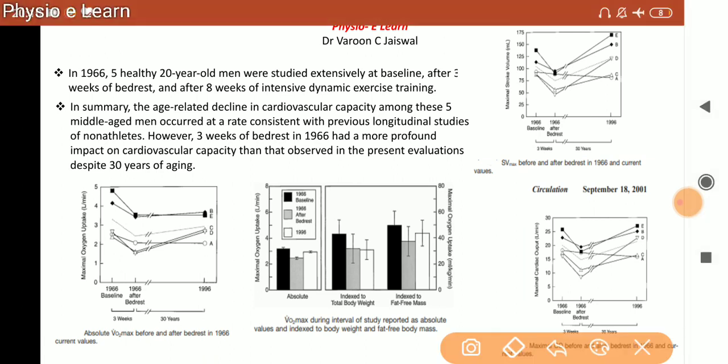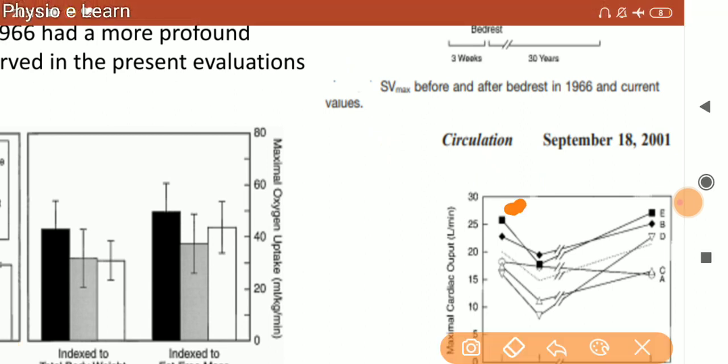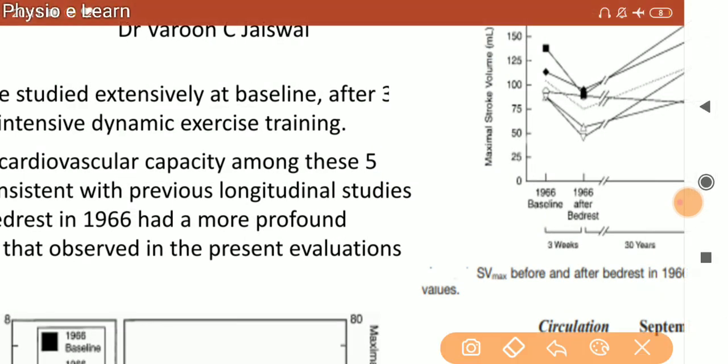Aging is thought to cause a decline in cardiovascular conditioning, but more than aging, bed rest is responsible for the decline in your cardiovascular capacity. You can see in all the figures that cardiac output dropped more after 3 weeks of bed rest than after 30 years of aging. Even the stroke volume was surprisingly maintained, because there was a drop in the heart rate. So to maintain the cardiac output, there was less drop in the stroke volume.